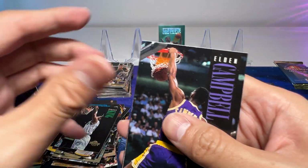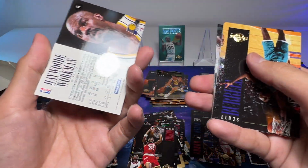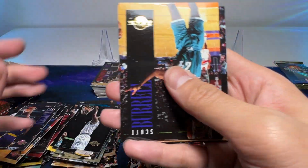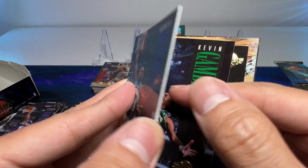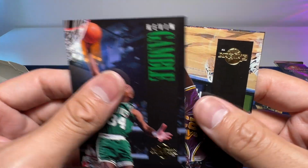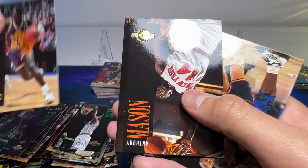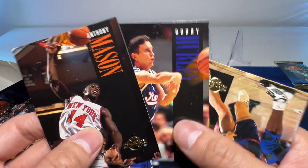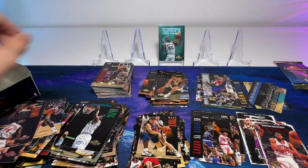Dino Radja versus Toni Kukoc, two European greats. Haywood Workman. Some of these are really role players, fringe players. Doc West, Kevin Gamble, Tyrone Corbin, Anthony Mason, Mark Price. He's a great shooter. We are on to the last stack.